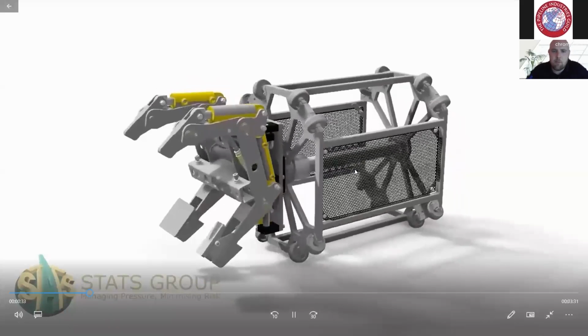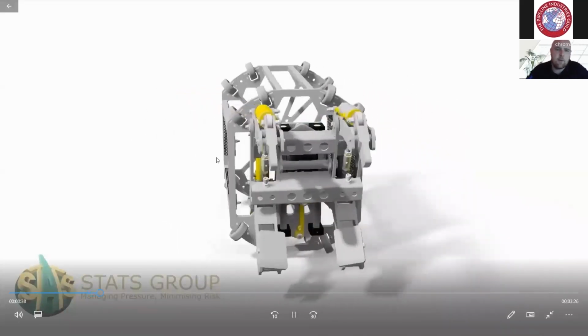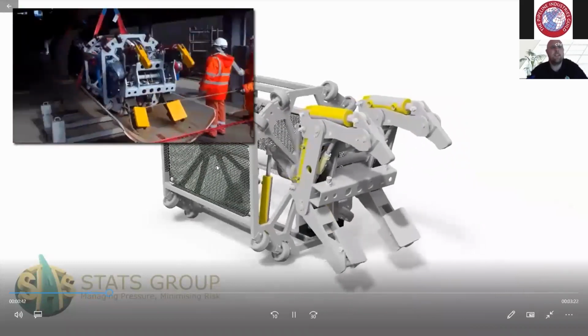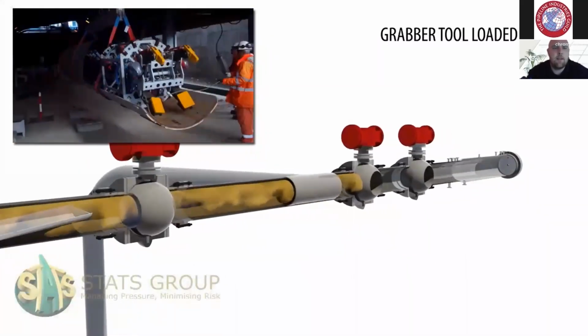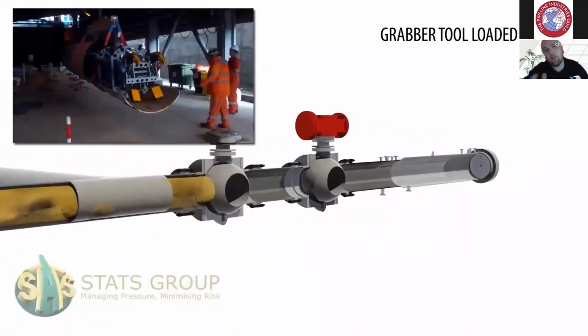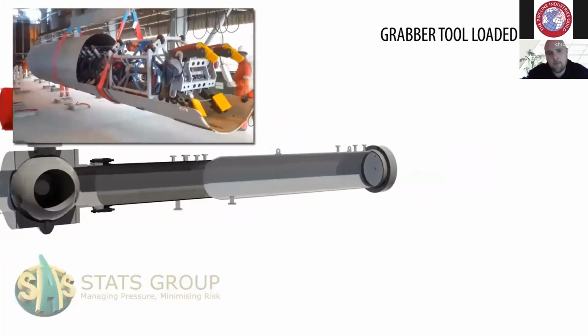And this tool was pushed on wheels. We didn't have any wheels on the side because we had to negotiate a bar T and we didn't want any hang up. You'll see in the top left there some footage from site with the tool being deployed to the pig trap. And our field personnel were there for about 2 weeks to prepare the tool after international mobilization.